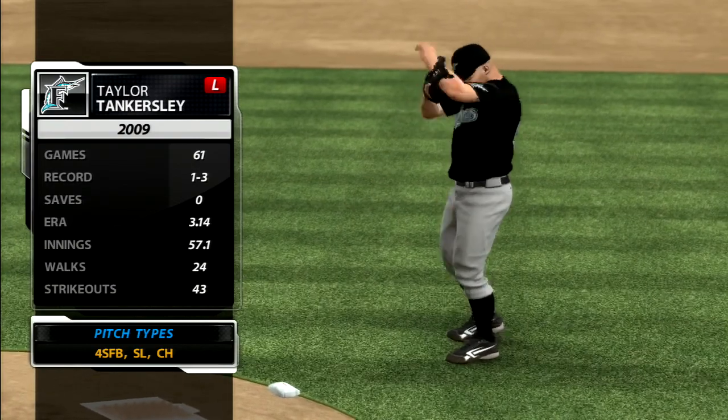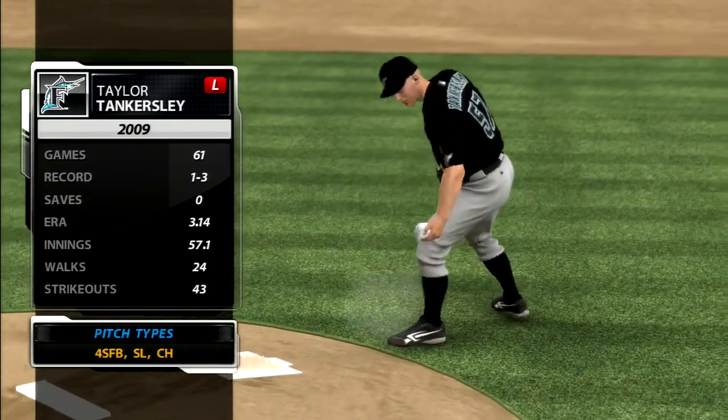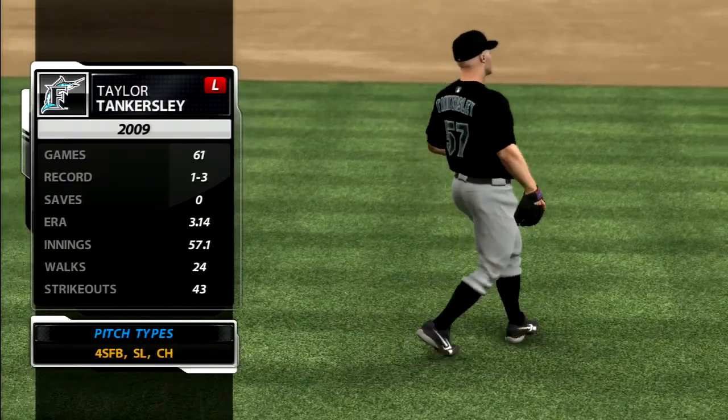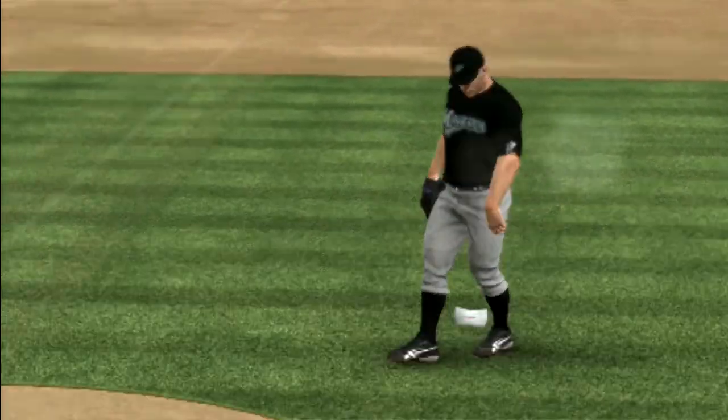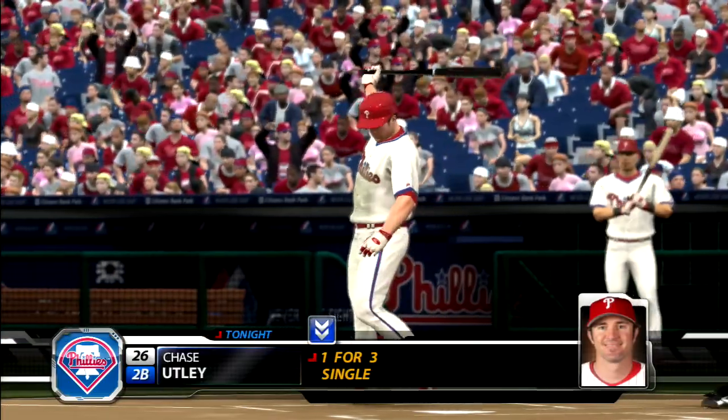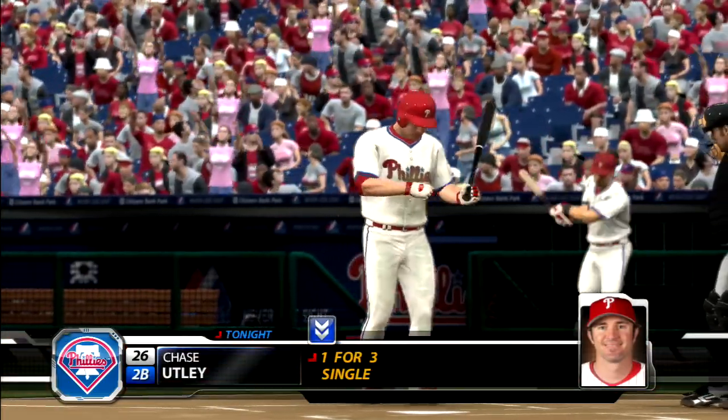A new pitcher coming on now. It's the former Crimson Tide standout, left-hander Taylor Tankersley. Chase Utley will lead things off here in the bottom half of inning number 8.